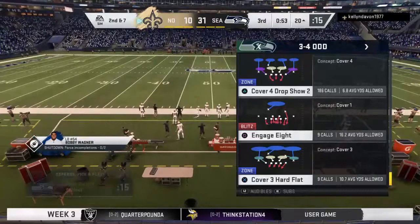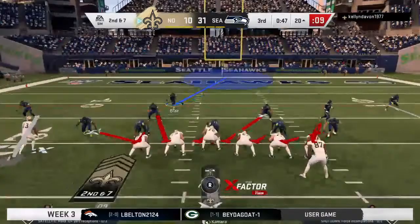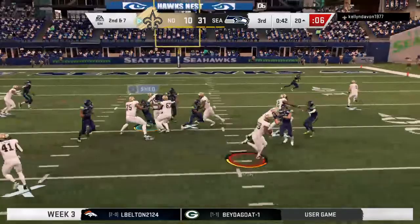The last run got three. Now here's second and seven. Tight end left. Three down. Where'd he go? Hey. 50. 50's the mark. We ain't giving him nothing.